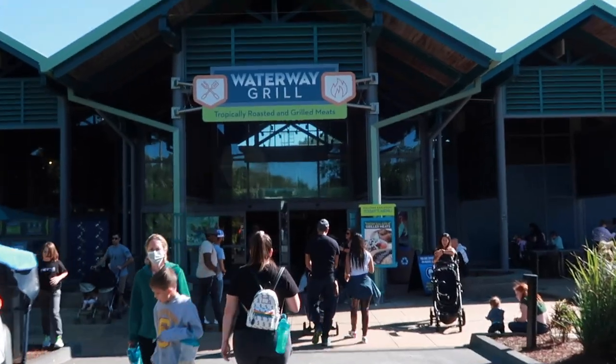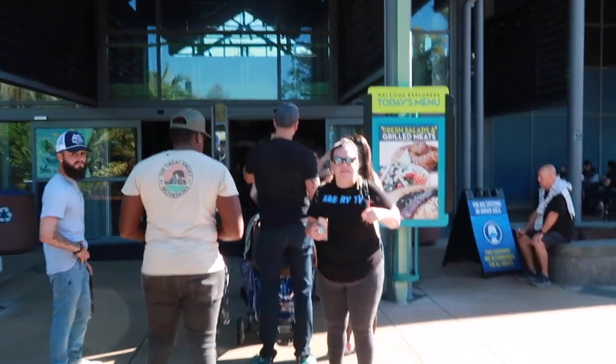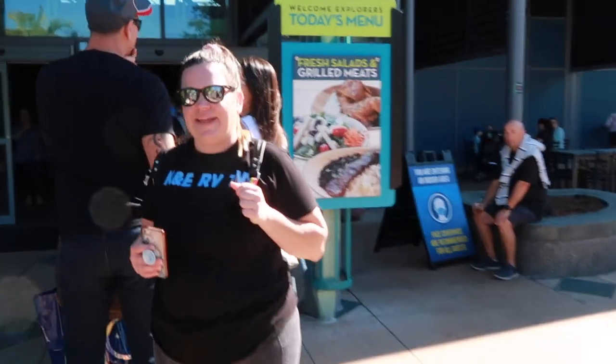So because we're annual pass holders at the Watery Grill, they're giving away free beer today. Looks like a long line, but I guess we'll wait in the long line for free beer, right? Absolutely. We won't wait in the long line for the sharks, but we will wait for the free beer.